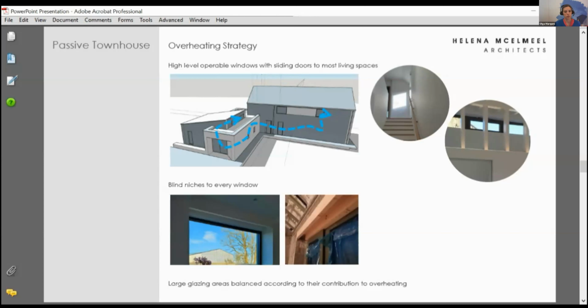And we've also used mostly sliding doors for the internal doors of the living spaces, which just ensured those could be left open and there's a really good airflow going through the house. We also, in most projects, like to incorporate blind niches so they do get installed by the users, because they're just a good shading strategy. And in some projects where we have very large glazing areas, we go back to the numbers and see how they are actually balancing the views with the overheating, and if needed we can resize them or go back to the window suppliers and try and come up with a low gains glazing specification.